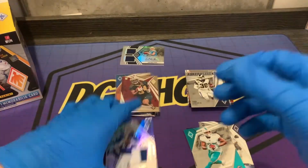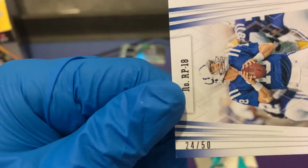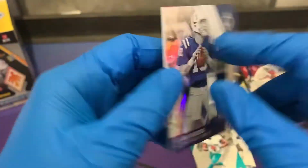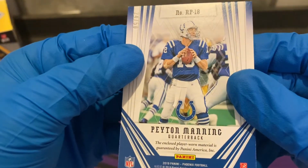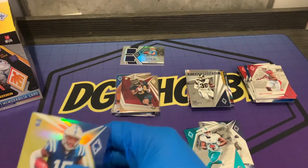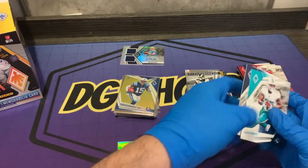Super nice cards, man. Peyton. Just, oh, there it is. 24.50. Colts edition. That's nice. Player one. Well, yeah, I mean, this probably has to have been one of the better boxes for sure we've ripped on this channel.